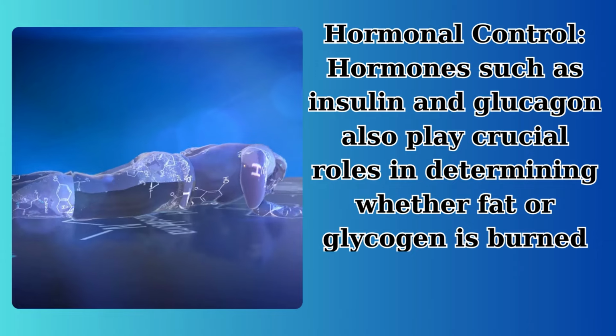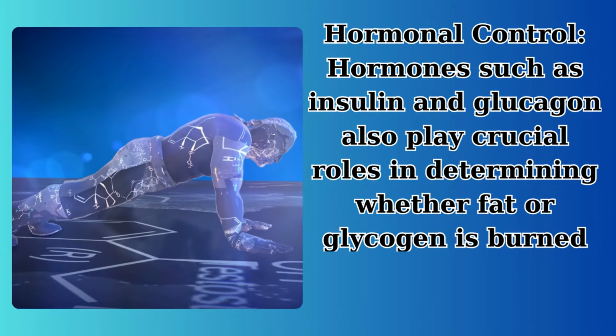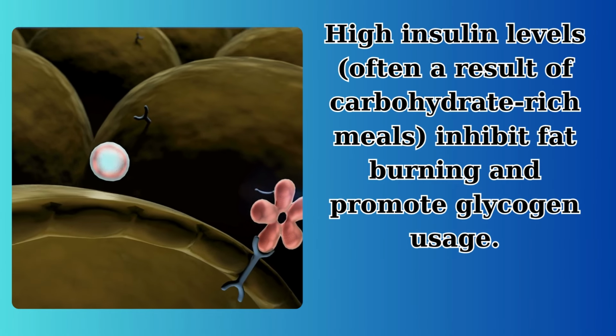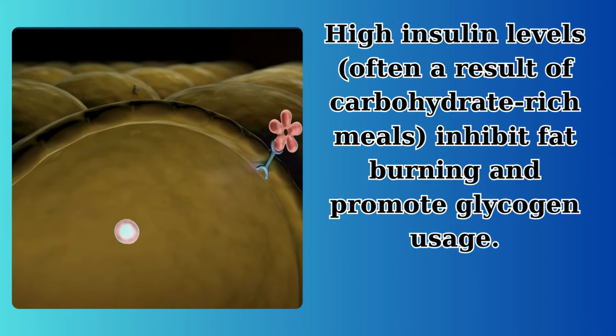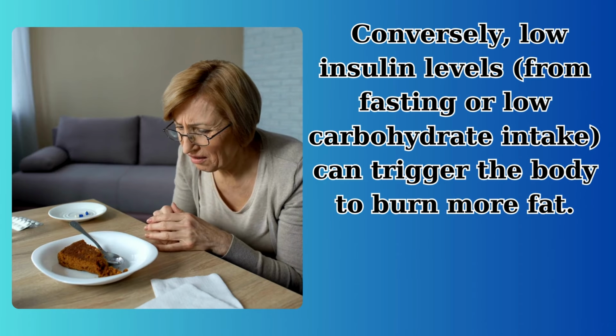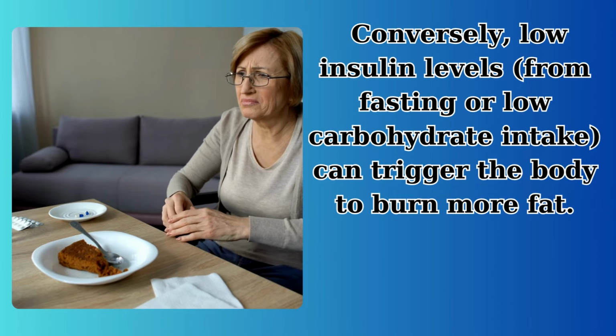Hormonal control. Hormones such as insulin and glucagon also play crucial roles in determining whether fat or glycogen is burned. High insulin levels, often a result of carbohydrate-rich meals, inhibit fat burning and promote glycogen usage. Conversely, low insulin levels, from fasting or low carbohydrate intake, can trigger the body to burn more fat.